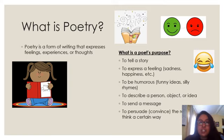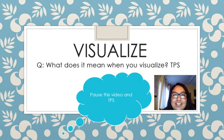But there are different reasons why poets write poems. It is to tell a story, to express a feeling when they're feeling happy or sad, to be funny. They can rhyme as well, to describe a person, an object, or an idea, to send a message to the audience, or to convince the audience or the reader to think a certain way. All right, we have discussed what poetry is and what it can look like.